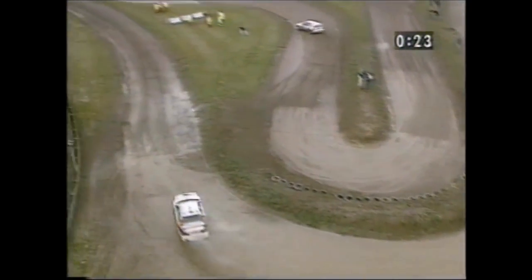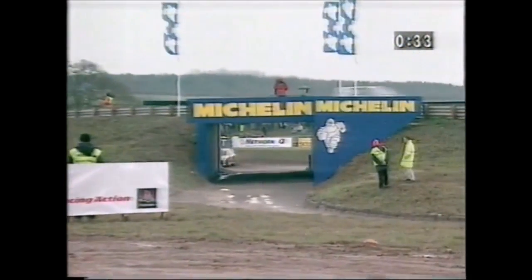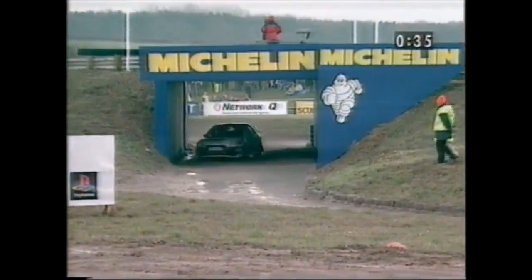Probably been overlooked with all Colin's success, but Richard is right at the very top end of world rallying, and if he can drive for all 14 rounds next year, then who knows. Ideal teammate. And there's Richard Burns going under the bridge.